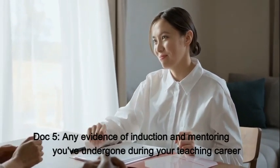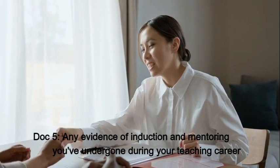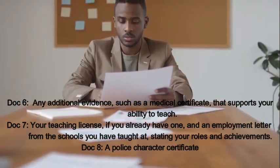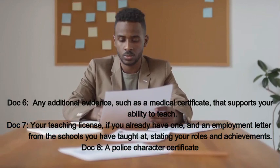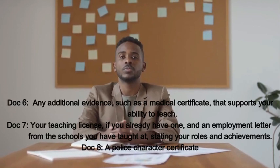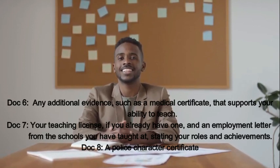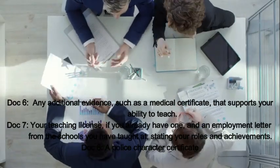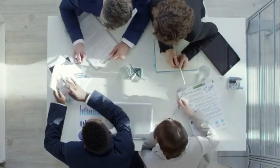career. Document number 5, any evidence of induction and mentoring you've undergone during your teaching career. Document number 6, any additional evidence, such as a medical certificate that supports your ability to teach. Document number 7, your teaching license, if you already have one, and an employment letter from the schools you have taught at stating your roles and achievements. And lastly, document number 8, a police character certificate.